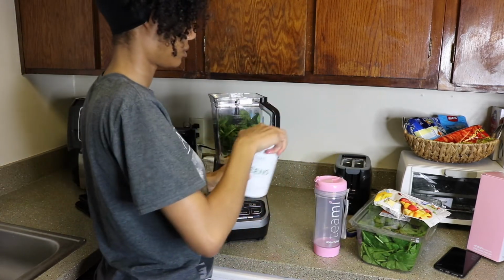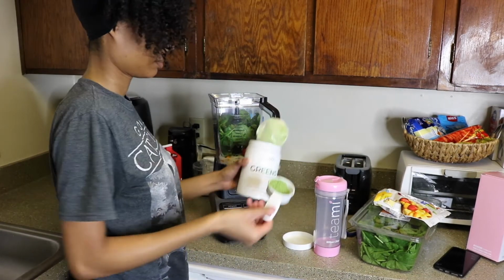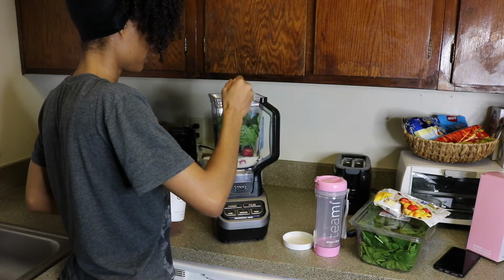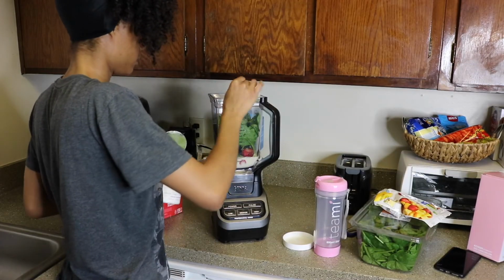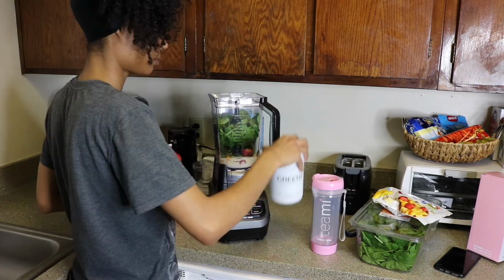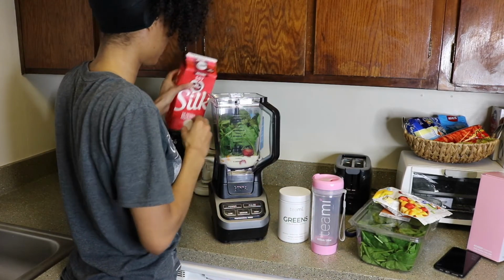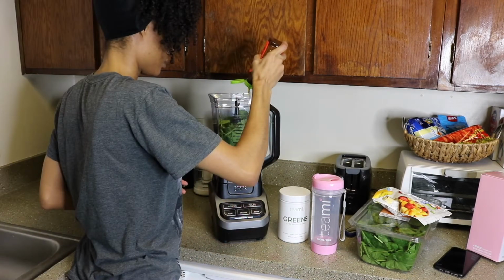Then I follow up with the Teamy Green Superfood Blend. This one has matcha, spirulina, and wheatgrass in it, which aid as natural energy boosters, bettering your immune system, and they're also good for brain function. And I add a little bit of raw organic honey for some sweetness.